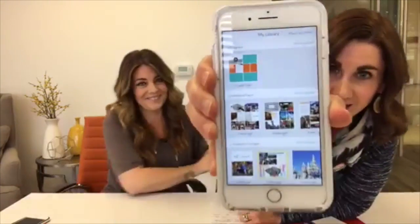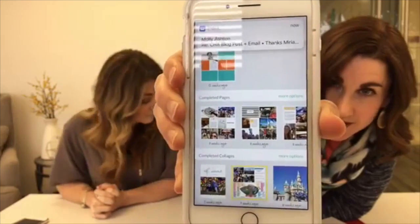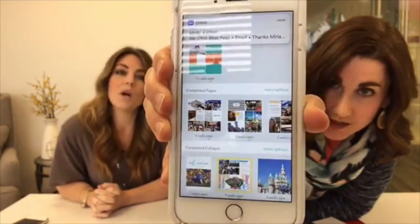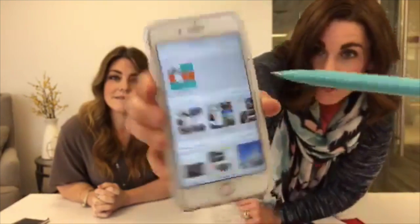So in the library, come closer. Here's our library. Let me push you up. Hey, Shauna. Okay, so here's our library. And you can see where it says in the upper right-hand corner, more options. More options right there. See that? Right here. Okay, so I'm going to tap on that.